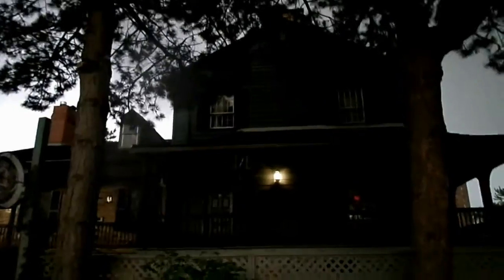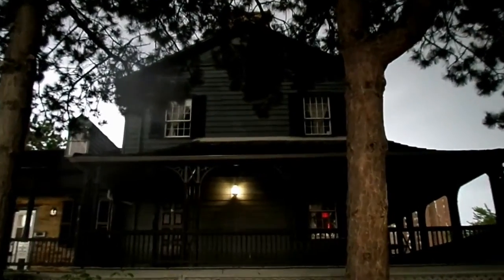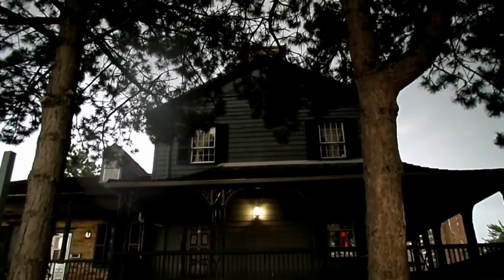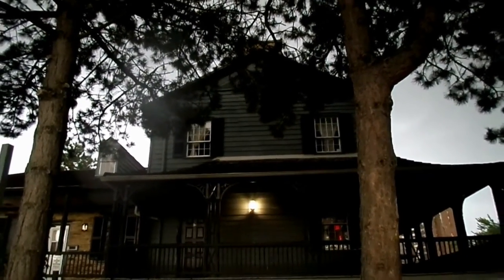Okay. If you look at the top of the house, see those two windows? There are actually still curtains in the windows, and they're probably over 100 years old. Those windows are really creepy. I have a feeling that somebody's going to come and look down at us. Let's keep walking. I feel there's someone there. Watch a figure just pop out from behind the curtain.